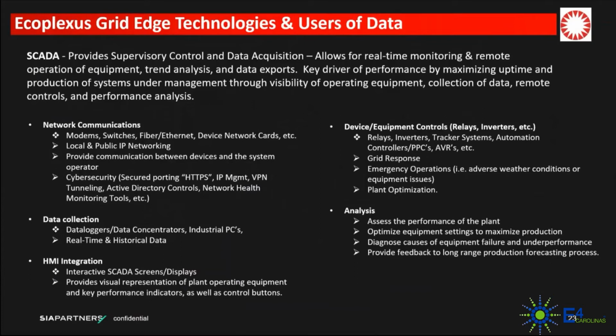So I'll focus mostly on our SCADA system here, and SCADA means supervisory control and data acquisition. As it says there, that allows for real-time monitoring and remote operation of all of our equipment on site. We're able to trend all sorts of data, provide a lot of analysis and analytics, data exports and things like that. This is really a key driver of our performance. It helps us maximize our uptime, our production, and really maintain the systems that we have under management through a remote connection. And that remote connection consists of a number of things.